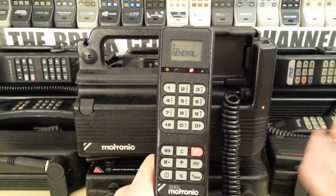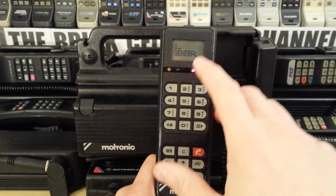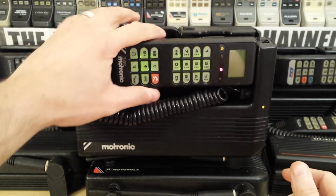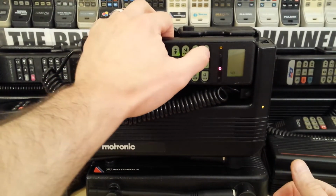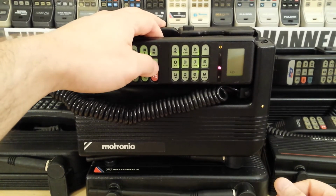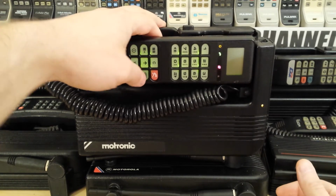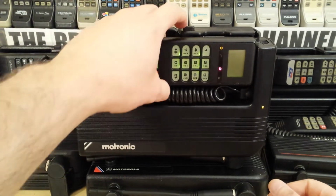So your emergency calls would obviously go through, but to place a chargeable call probably wouldn't if that was flashing. If it's solid red, you got no chance. In fact, we could probably try and do an emergency call. I'm not saying you should place emergency calls just for fun, but I know this isn't going to go anywhere because this is old analog technology. 911. What am I doing? In the UK, it's 999, I think, isn't it? Yeah. So you get the standard cannot complete call alert from Motorola.